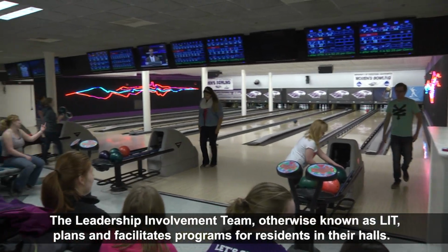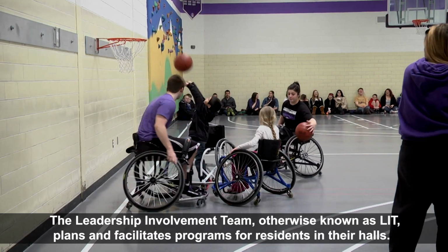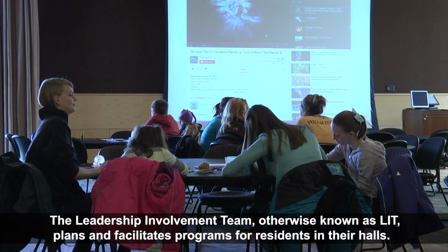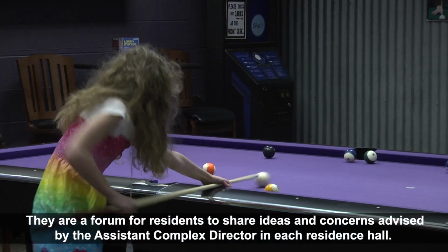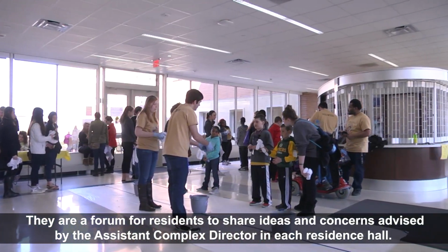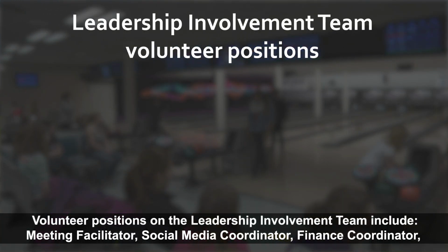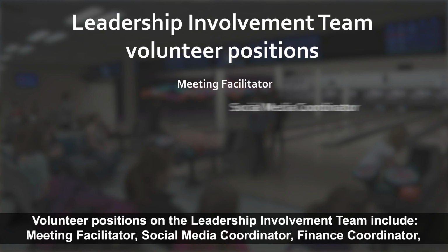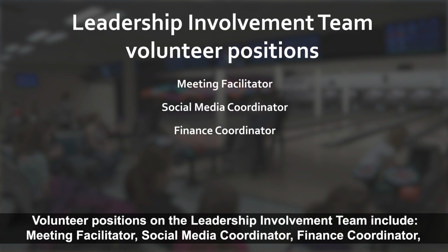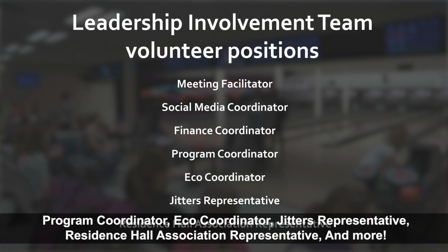The Leadership Involvement Team, otherwise known as LIT, plans and facilitates programs for residents in their halls. They are a forum for residents to share ideas and concerns, advised by the assistant complex director in each residence hall. Volunteer positions on the Leadership Involvement Team include meeting facilitator, social media coordinator, finance coordinator, program coordinator, eco coordinator, Jitters representative, Residence Hall Association representative, and more.